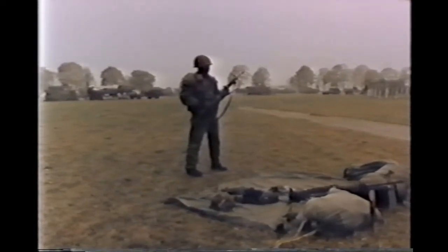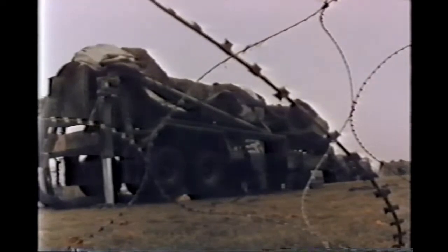There are some things that just can't be learned in the classroom. Field training is a vital part of the brigade training plan. Using local training areas, Pershing batteries regularly practice their wartime mission. Pershing is a highly mobile system designed for rapid deployment in all kinds of weather and terrain.